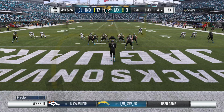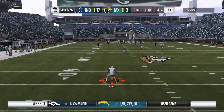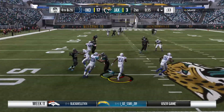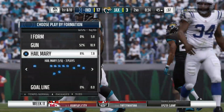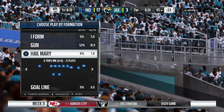And the Jaguars send out their punter as he'll kick it away for the second time. Take it at the 37. A very good return that time. 18 yards. And this offense, they're going to have excellent field position. They take over with a 1st and 10 on the short side of the field.